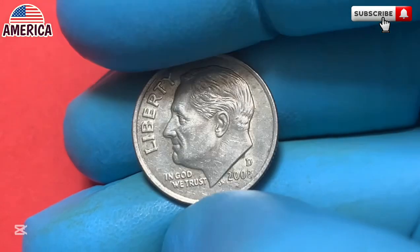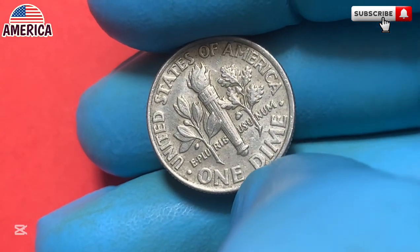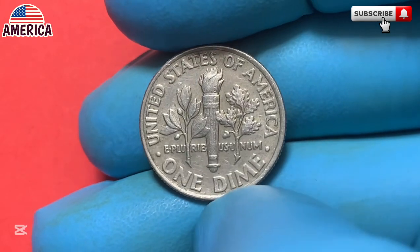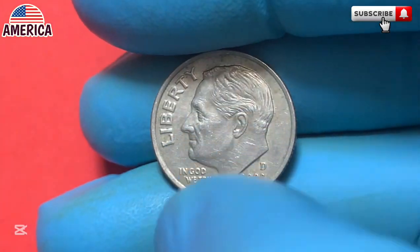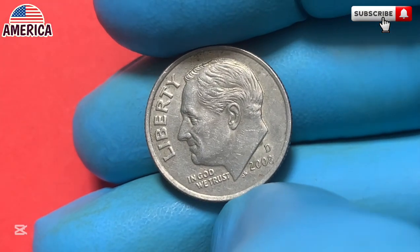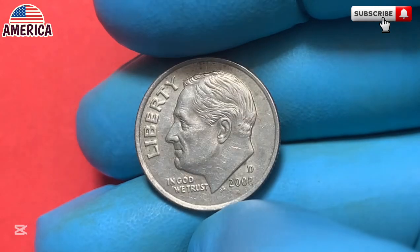If you're new to coin collecting or just starting to explore the world of rare coins, one thing to keep in mind is that condition is key. The higher the grade of the coin, the more it will be worth. Coins in perfect condition, or those with minting errors, can fetch prices far beyond what you might expect.